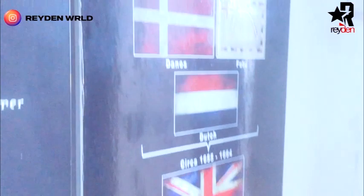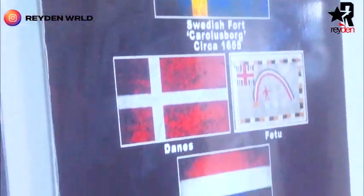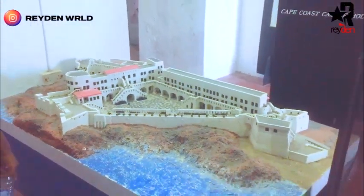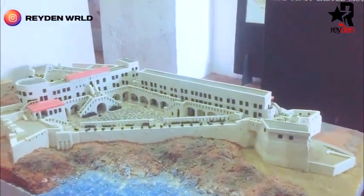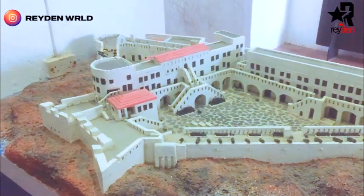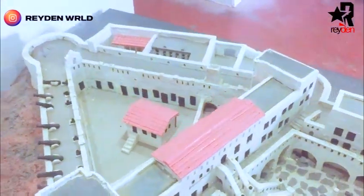Come and see this one. I think they were saying that half of it is washed away, or something. No, it hasn't been washed away. It is like the sea or something like that.